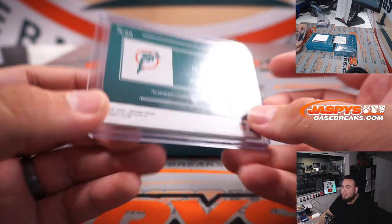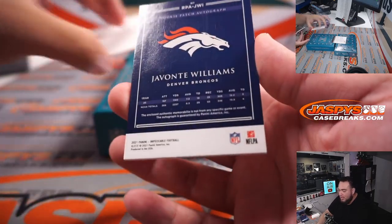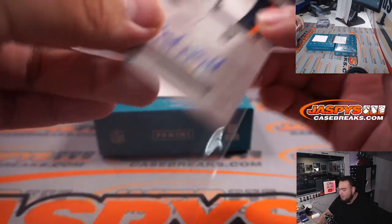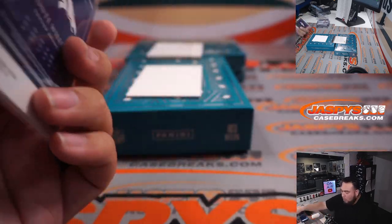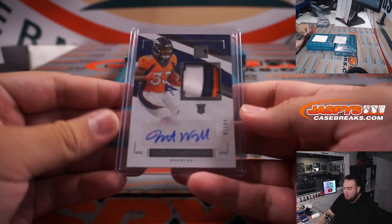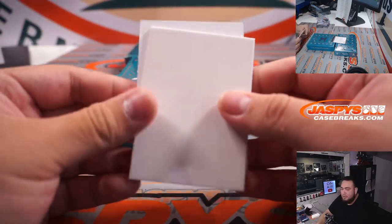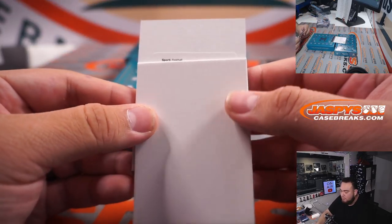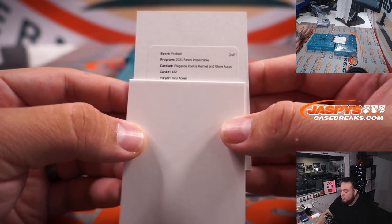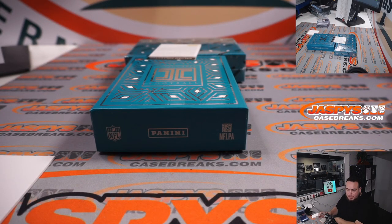What a very nice case. Solid, man. And Javonte Williams, little three-color patch and autograph to 99. Denver Broncos, Matt Arnold. Wow, I was not expecting a 1-on-1 there. All right, let's go with the first redemption. Elegance, rookie helmet and glove autos. Card number 122, Tutu Atwell. That's going to go to the LA Rams. Rams, that is, D. Porter.